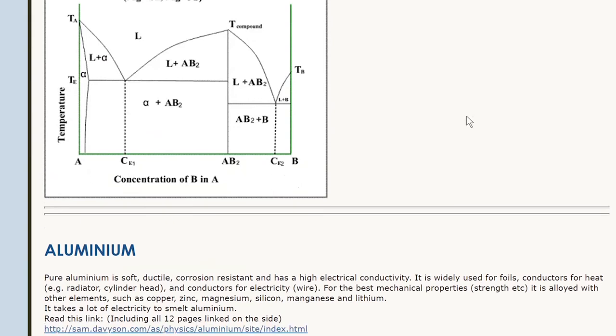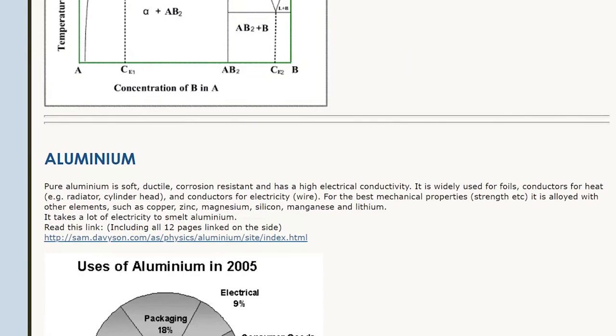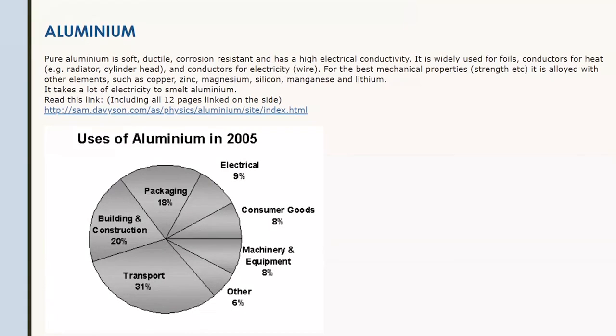All right, so that sort of just covers some of that equilibrium diagram stuff that rounds off what we did last week. But the first real metal that we're going to be visiting is aluminium. And of course, aluminium's usages are in just about every area, from food to building, transport, and electrical as well as just standard machinery. So here are percentages of those different areas, mostly transport, which of course includes all the aircraft.